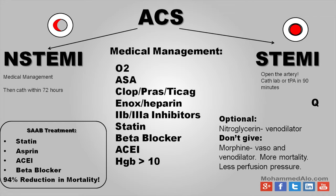That injury pattern is from a completely occluded artery, a plaque ruptured or multiple plaque ruptures, whatever it is, but an artery is fully occluded at this time. On the other side is a non-STEMI, a plaque ruptured, but it's not fully occluded. There's still lumen and there's still blood going through there.